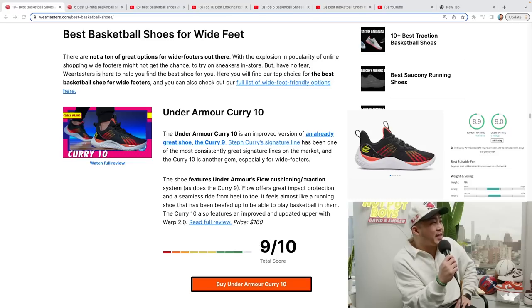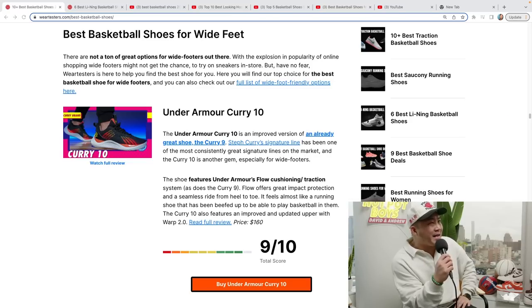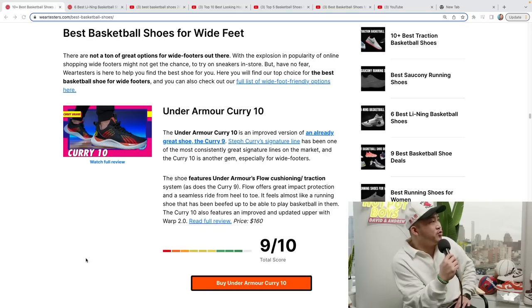I disagree with this one. They got the Under Armour Mercury 10. I'm not saying it doesn't accommodate wide feet, but literally, if you're a wide footer, you're probably 8 out of 10 times heavy. There's no way if you're a heavy guy the Flotro cushioning is enough for you. It's going to damage your knees. You're going to feel it in your back the next day.